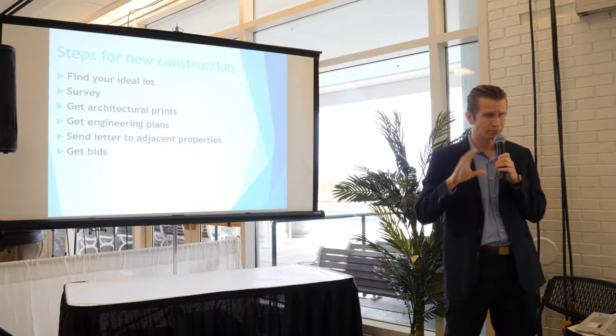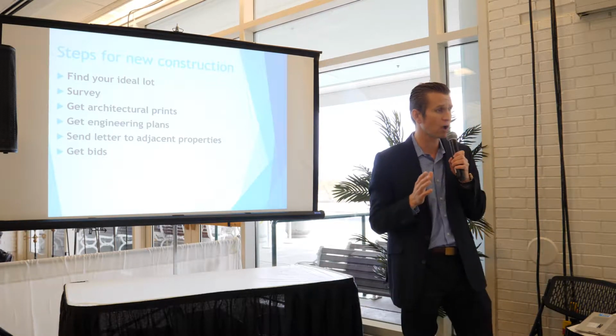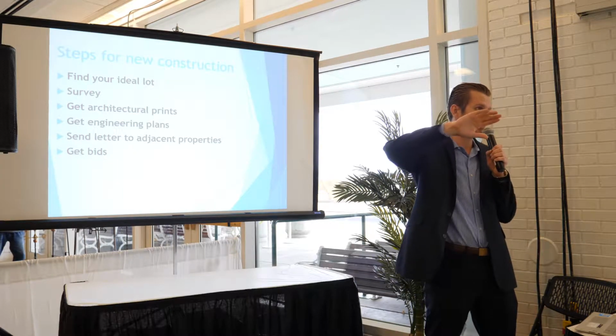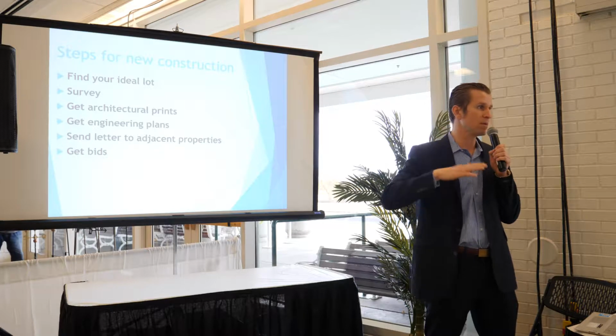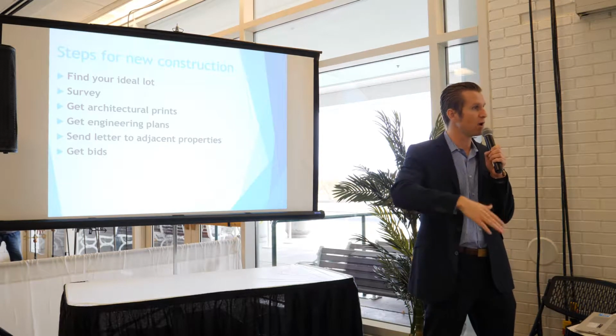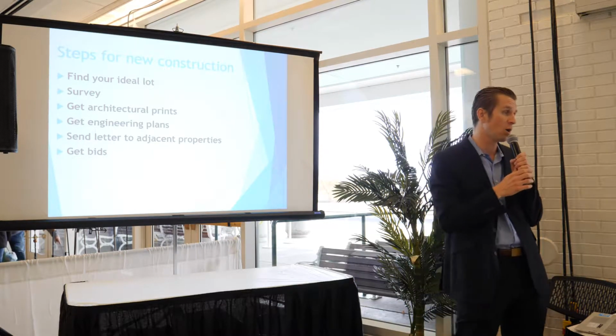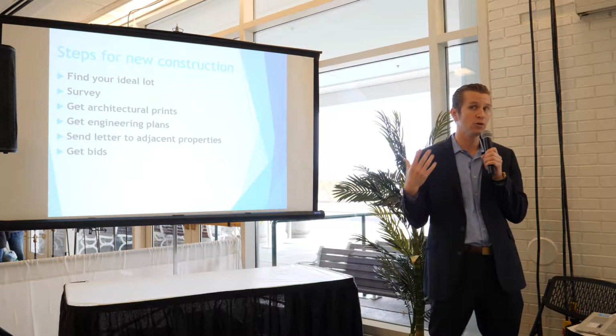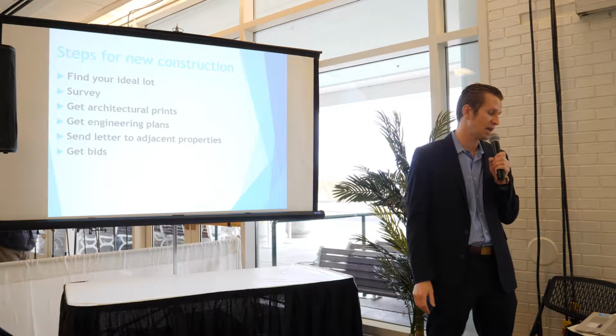Engineering plans are not required in the city of Chicago. I still highly recommend getting them done, because this has to do with the grading. You want to make sure that the grading in the front and the back comes out the way that you want. So even if the particular city doesn't require it, you still may want to get your engineering plans.